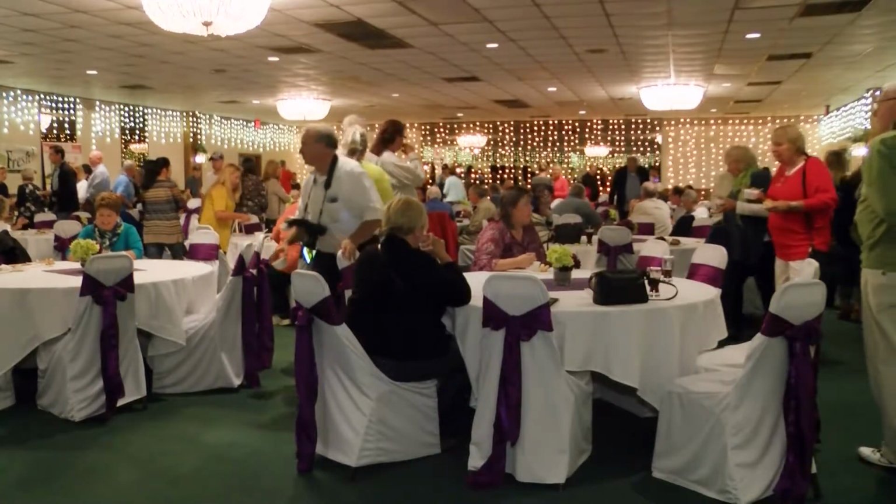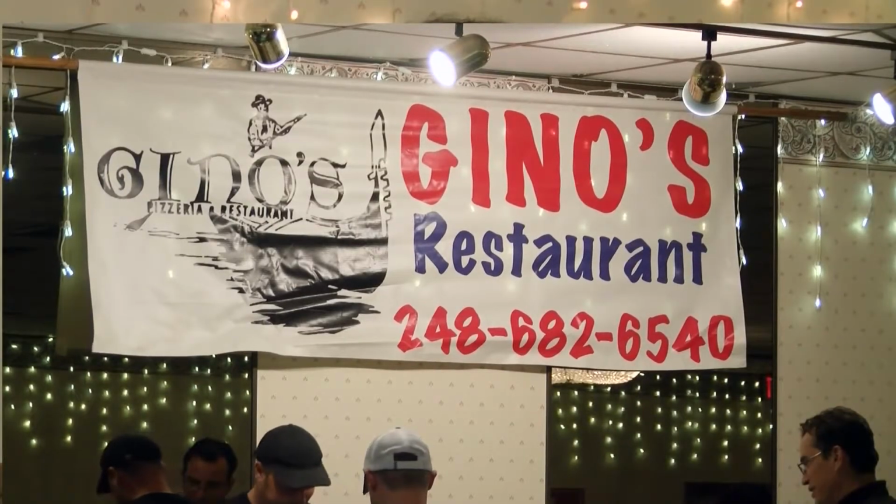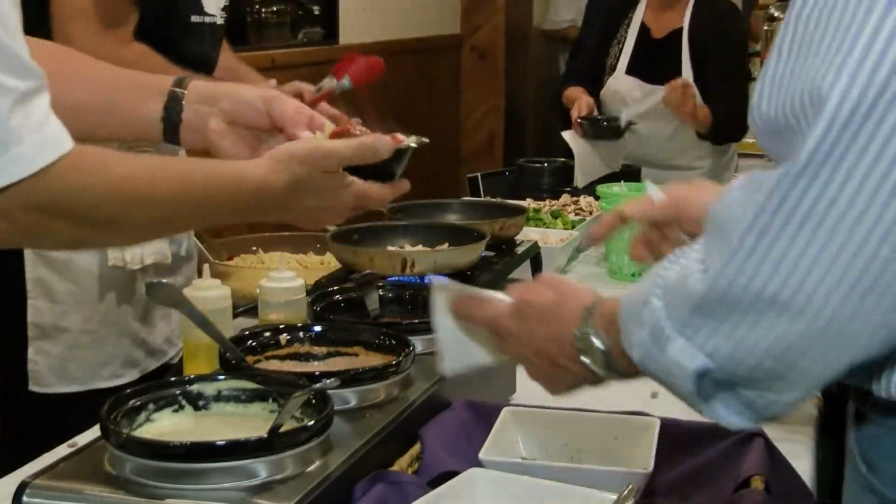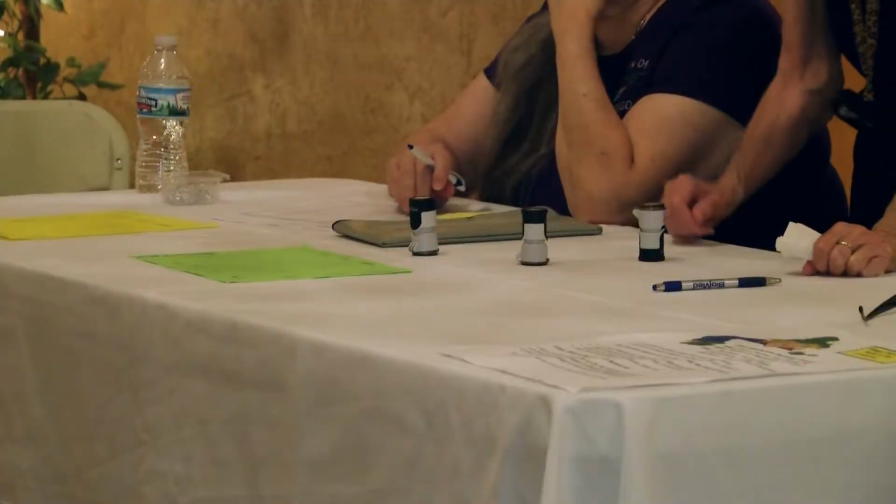This event is about bringing community together. Keego is 1 mile square. We have 19 restaurants here today, and we are raising money for our Parks and Rec. We have actually sold out every year we've had it. We have about 300 people every year.